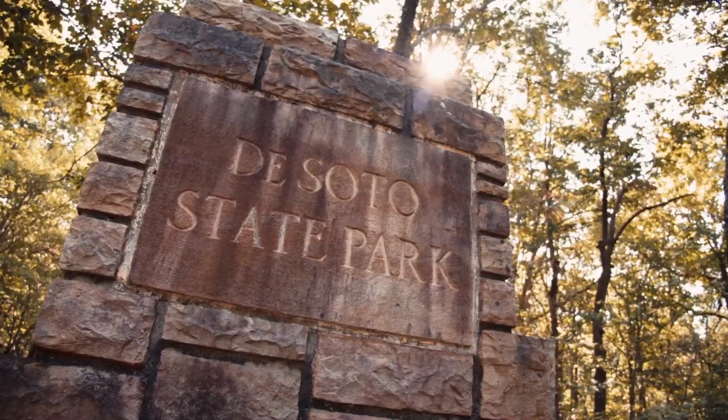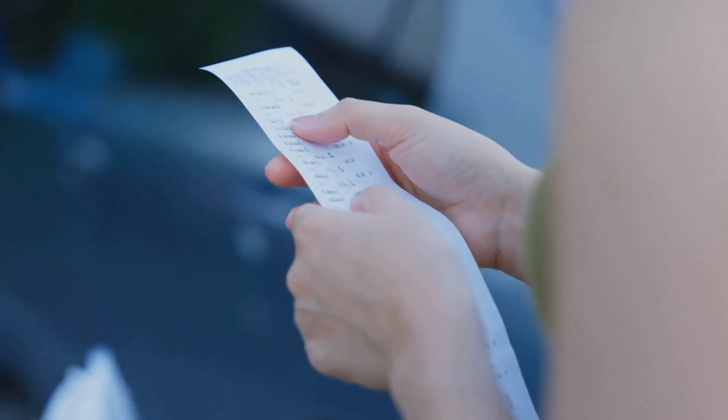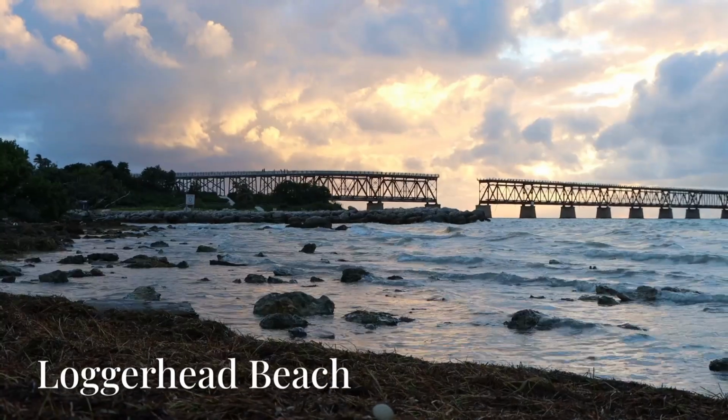Bahia Honda opens at 8 a.m. and the admission fee is only $9 for 2 people. Keep your receipt handy. You can leave and come back without paying again.